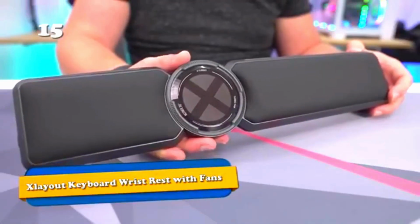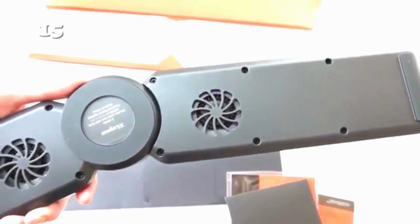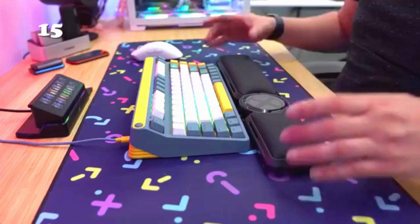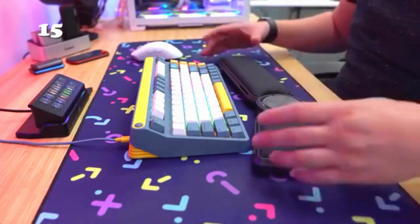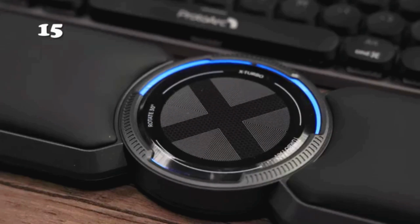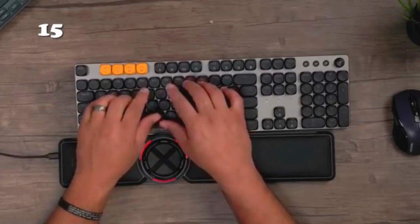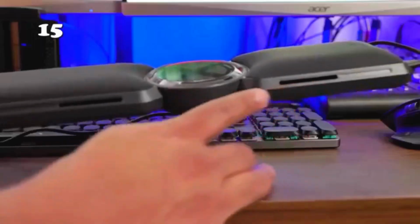Revolutionize your workspace with the X-Layout Keyboard Wrist Rest, featuring built-in cooling fans and customizable lighting. Ergonomically designed to reduce wrist fatigue, this wrist rest offers 30-degree angle adjustment for a tailored fit with any keyboard. The premium faux leather finish adds a touch of luxury, while quiet fans keep your hands cool during intense gaming or work sessions. Say goodbye to discomfort and hello to sleek, functional comfort.